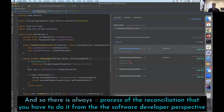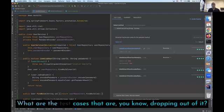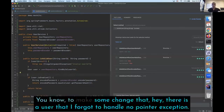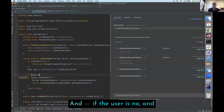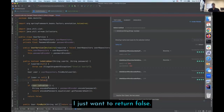And so there is always a process of reconciliation that you have to do from the software developer perspective: how is the code changing? What are the different test cases that are emerging out of it? What are the test cases that are dropping out of it? And so just to simulate that experience, here I'm going to make some change. Hey, there is a user that I forgot to handle null pointer exception. And so if the user is null, I just want to return false.